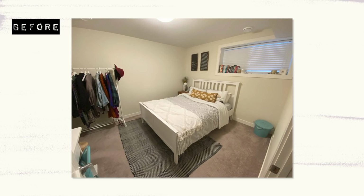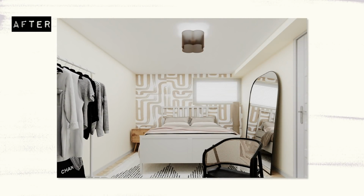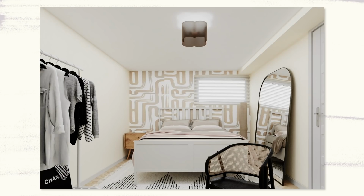So let's take a look at what it looked like before. And now here is the after. Yes, okay, that chair, I see it like every week at HomeSense. So I'm like, oh, should I do it? But it's perfect. There's so much potential to make your space feel brighter, and adding in just these few pieces is really gonna make such a difference. Adding those extra patterns really does make it more inviting. You want to be in there. So thank you. I love that.